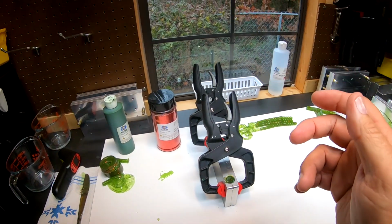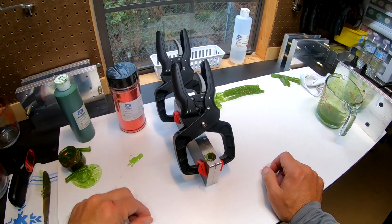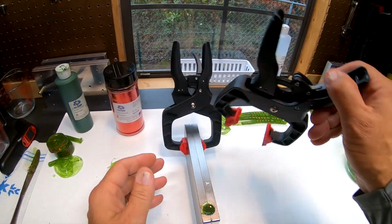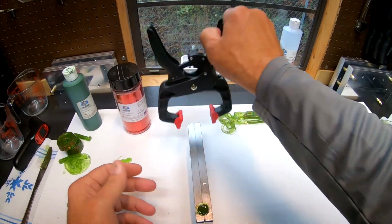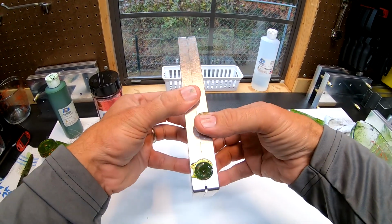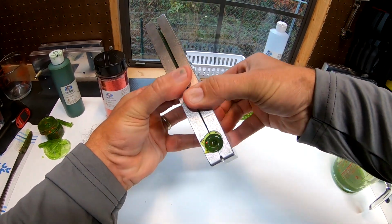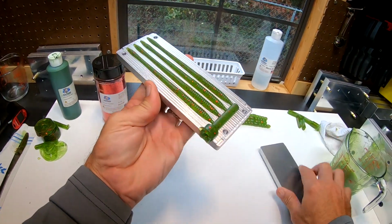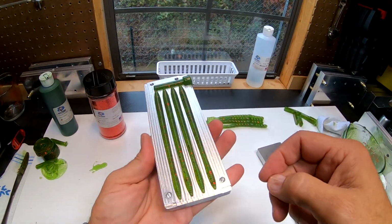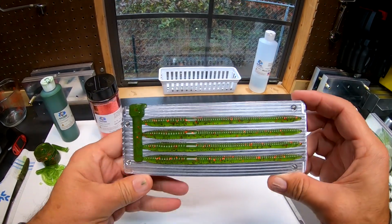I've got a place where everything's stored. Now I know this mold's already set up, simply because this mold was actually a little bit cooler. I did not heat this mold up like I did the 10-inch curltail. So as you can see, some of these molds come apart kind of easy. There we go. So there is your 6-inch trick worm in watermelon. I like that watermelon.